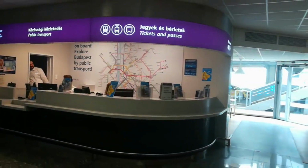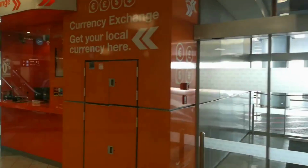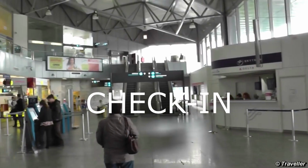Also, there is a public transportation information and a Budapest tourist info point available. And finally, a word of advice. Do not, and I mean do not, change money at the airport. These rates are criminal, so avoid them for sure.